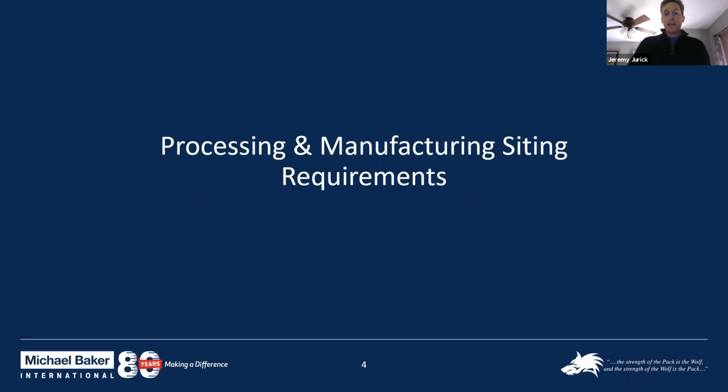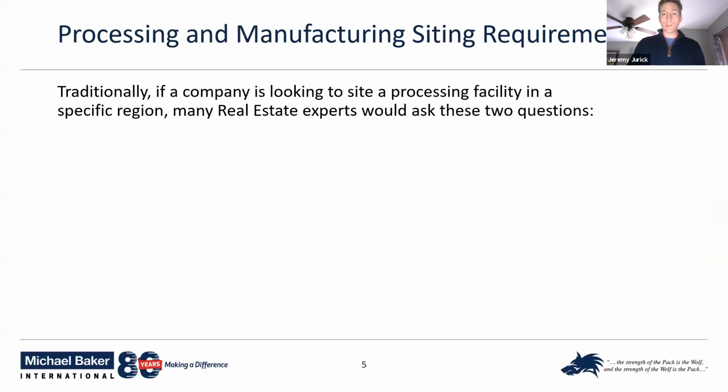Okay, processing and manufacturing siting requirements. So this is the bulk of my talk and what I want to propose. Okay, so let's think about this. Traditionally, in the past and even currently, if a company is looking to site a processing facility, maybe petroleum or something of that nature is being brought into a facility and they're creating a product. That's what we're framing here.